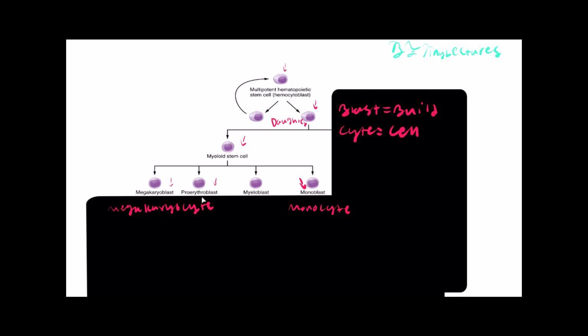So a proerythroblast would actually make a what? An erythrocyte. Pro in this case means before. So this is before erythro build. When we build the erythro, we're going to be making an erythrocyte. The only exception to this rule would have to be the myeloblasts. Because these actually make 4 different things when they develop.